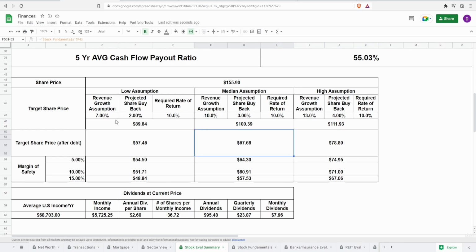Now, adding a margin of safety on top of this, guys, of 5, 10, and 15%, this puts me between the range of almost $49 all the way up to $54.59 for the lowest assumption. For the median assumption, it is $57.53 to $64.30. And for the high assumption, it is $67 to almost $75.